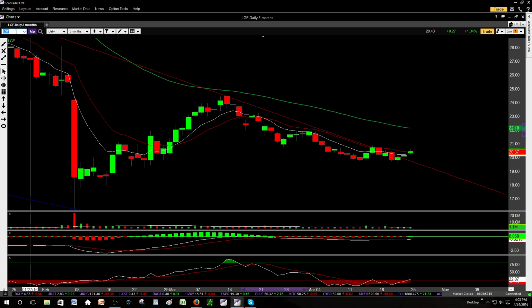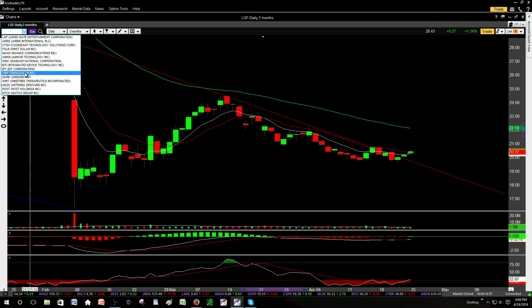As far as the general market goes, SPY, crude, gold, the Fed meeting on Wednesday, so markets may remain a little bit flat till then. I think they're anticipating, or they may hint to a possible rate hike, which would bring gold down. But till that happens, markets probably might remain just a little bit flat.